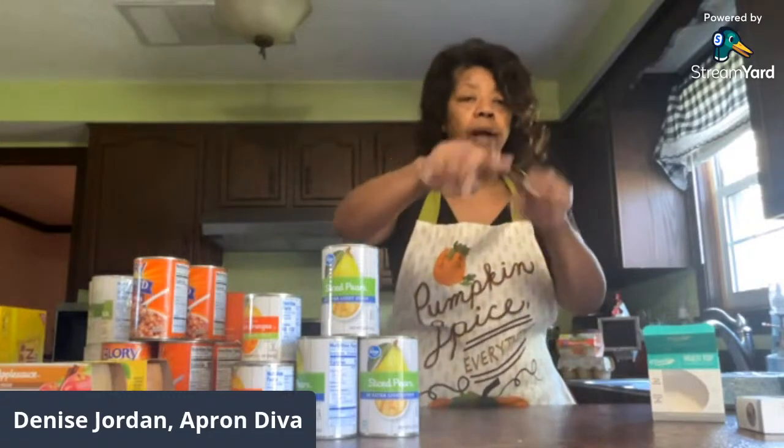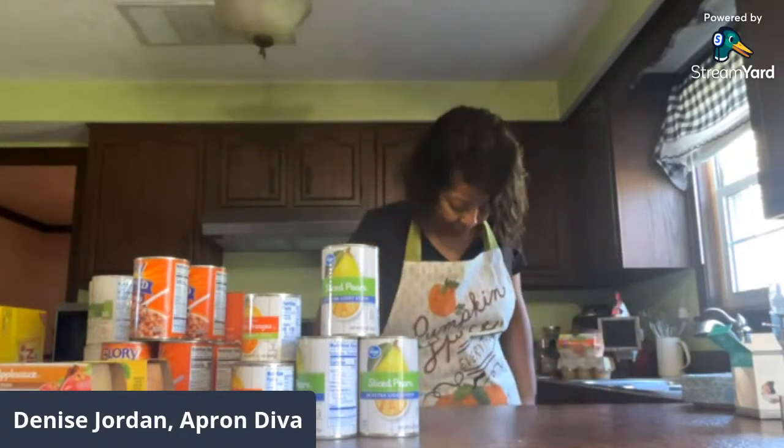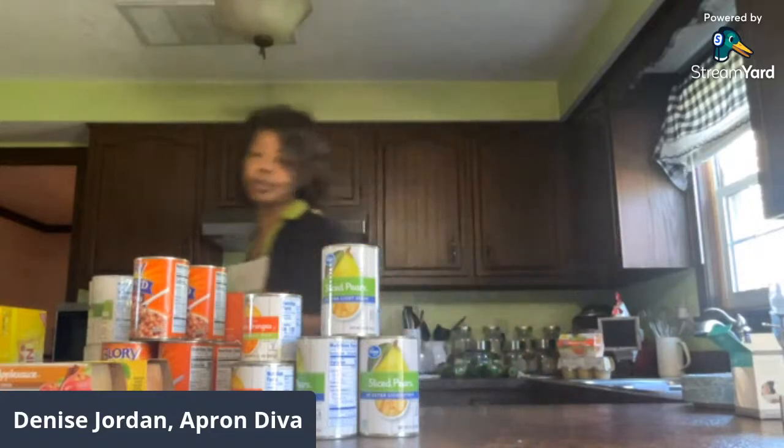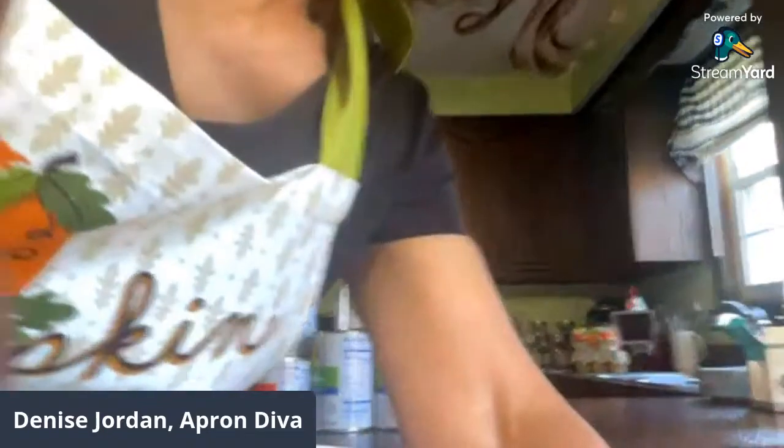So I'm going to walk around the counter real quick so I can get closer to the iPad so I can see who's there and say hello. But let me show you my newest product while I'm here, and it's one of our fall aprons. I always go the wrong way when I'm on this iPad. But it says pumpkin spice and everything nice, and I just think it's so cute. So let me get a little bit closer to this iPad so I can see you guys.